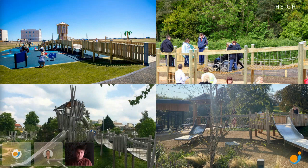Providing alternative routes that have appropriate levels of challenge can really develop physical and cognitive abilities, but also that sense of achievement. Getting to the top of a unit in various different ways can be a real, powerful experience.